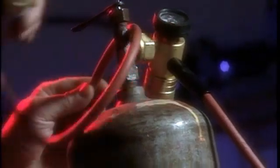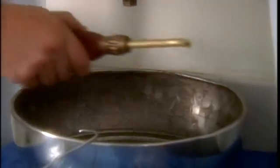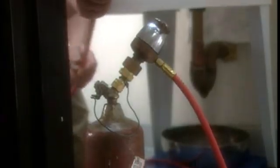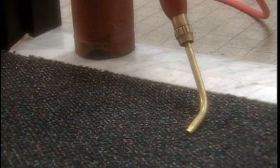When you're through using the torch, shut it off completely and place it on the tank top or on top of any suitable nearby object. Do not place the torch on the floor or cabinet base where you or someone else might step on it.